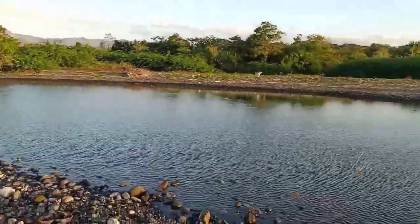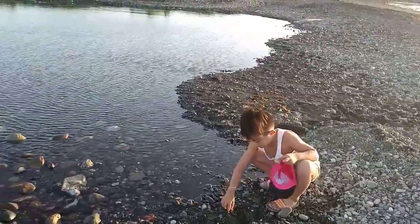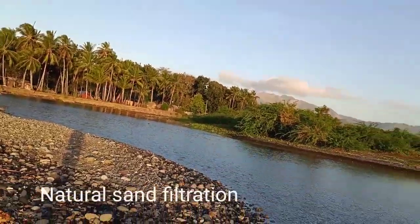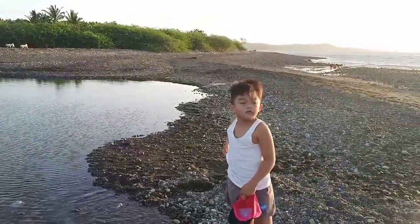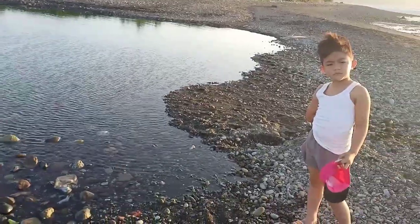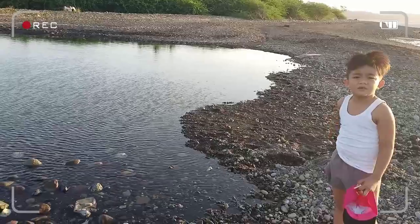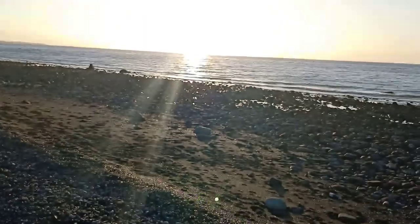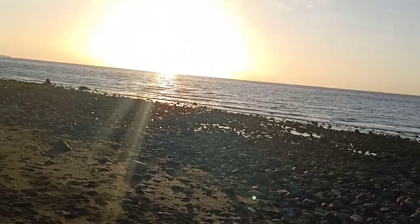Here you can see a perfect example of, looks like soap, sabon. So it's a perfect example of filtration. This is river water going towards the sea. However, it did not directly go through there, but goes through a process of filtration. So you can see here the sand. It's a perfect example of nature's filtration. So you can see parts of the water already reaching the sea. So a bit cleaner, I guess.